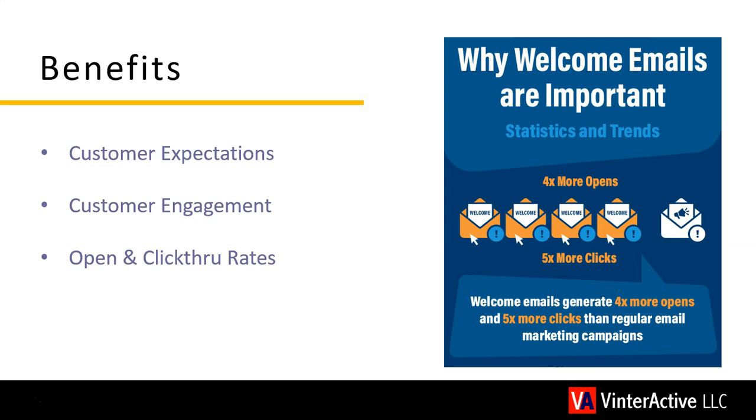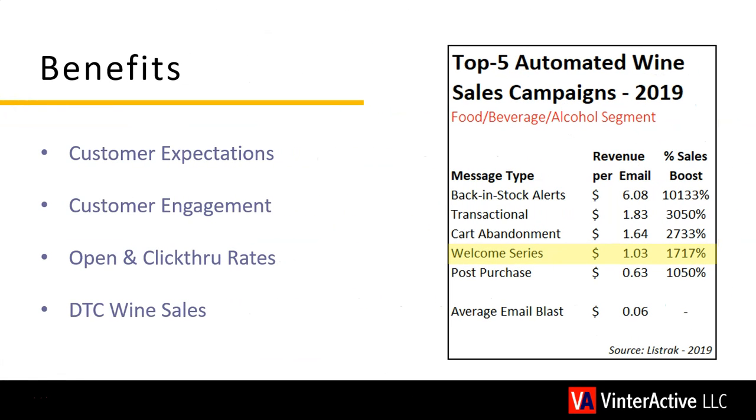Since customer welcome messages are delivered at the peak of consumer interest, it's no wonder that automated welcome messages generate 4 times more opens and 5 times more clicks than typical email campaigns. And for wineries in particular, automated welcome sequences generate 17 times more revenue per name than typical email blasts. That's why customer welcome messages are important for any winery.